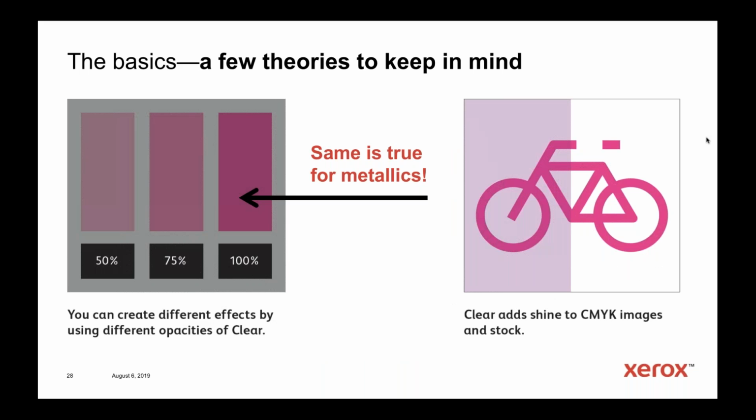Another way to build some dimension, intrigue, and visual interest into your designs is by not always using 100% of the specialty ink. You can vary the percentages that are used, whether that's clear or your metallics, and that gives you different effects. It can help focus interest in different ways, or just create a different sense of dimension or depth to your design.